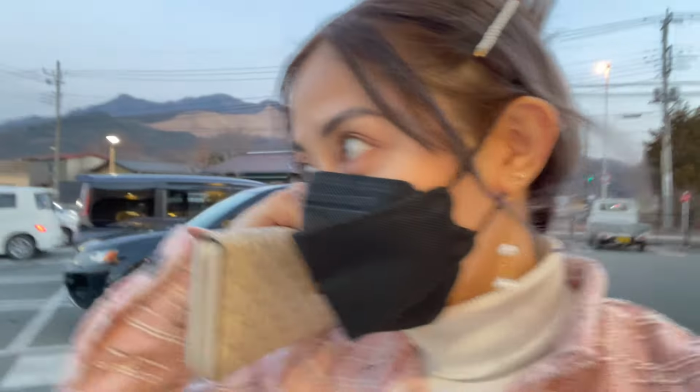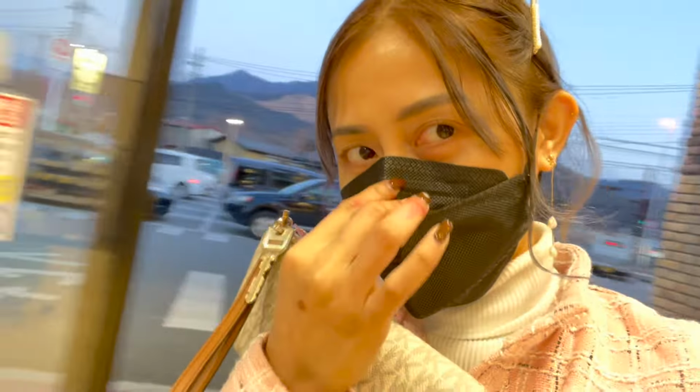So for tonight, magsistay tayo sa villa and dadaan muna tayo ng supermarket for our dinner. Yeah, magpa-barbecue tayo. Let's go!